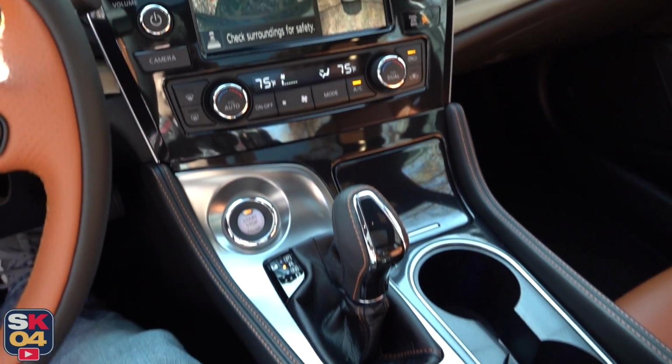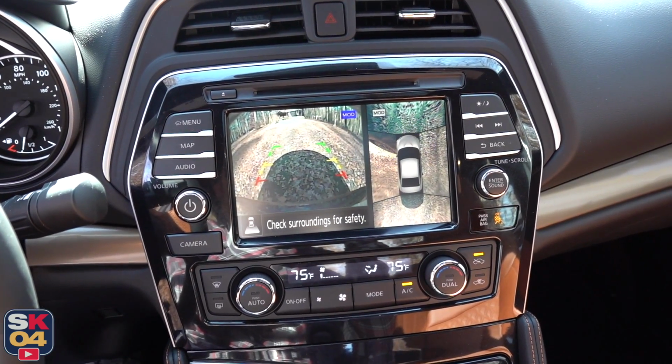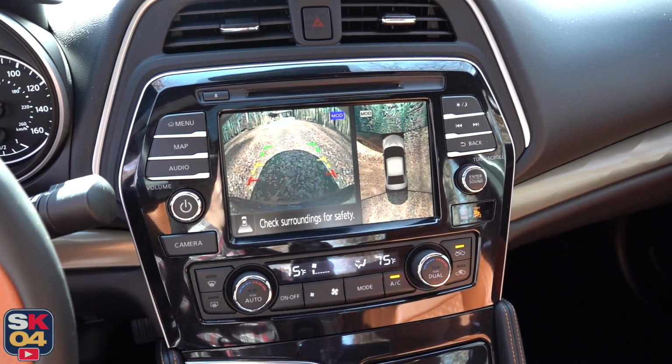When you put the car in reverse, a 360-degree around view camera system appears. This is standard on the Platinum, and now for 2020, it's also standard on the SR, which previously was optional.